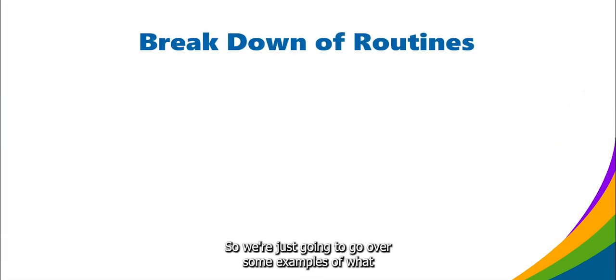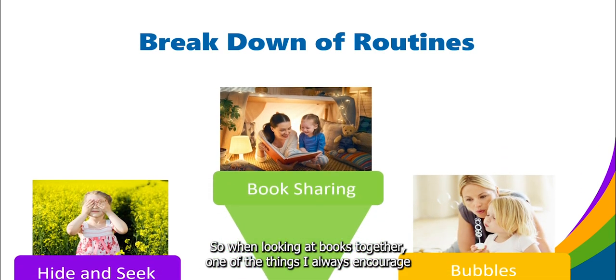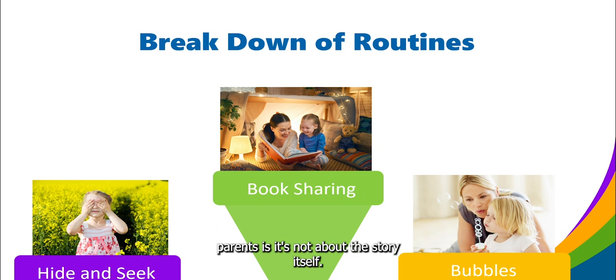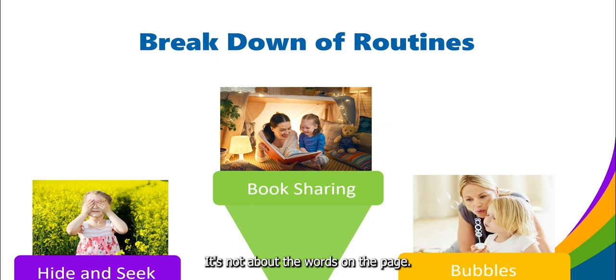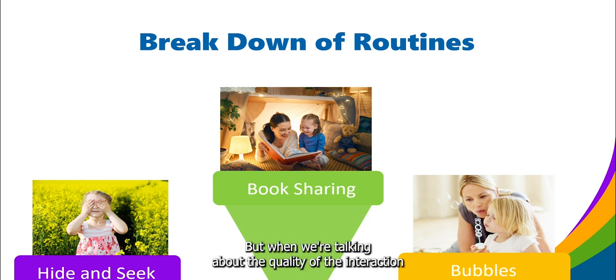Okay, so we're just going to go over some example of what it could look like to break down some of those common play routines. So when looking at books together, one of the things I always encourage parents is it's not about the story itself. It's not about the words on the page. And oftentimes parents really do want their children to learn these academics and their letters, which is great. But when we're talking about the quality of the interaction and the social interaction component, we're looking for that back and forth. We're looking for a moment with you.